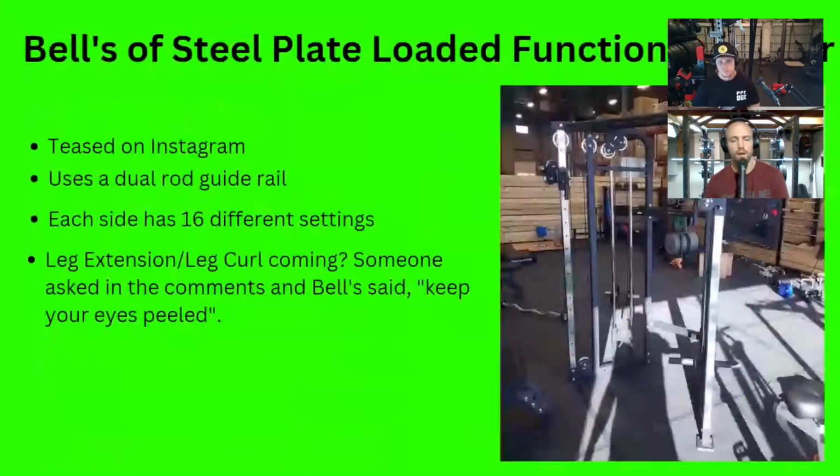Bells of Steel teased today on their Instagram a plate-loaded functional trainer just with the comment thoughts. And so as you can see, if you're watching this video, if not, if you're just listening, I'll explain it. It's got the dual rod guide rails, which is going to be a lot smoother than your 2x2 chrome posts. Each side has 16 different settings for your starting positions.